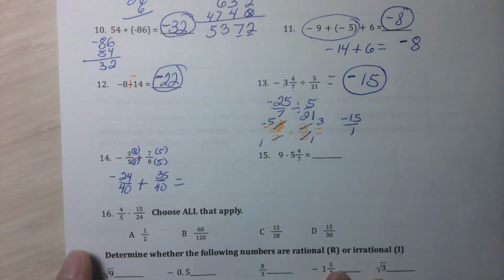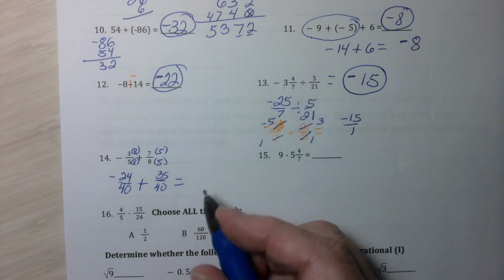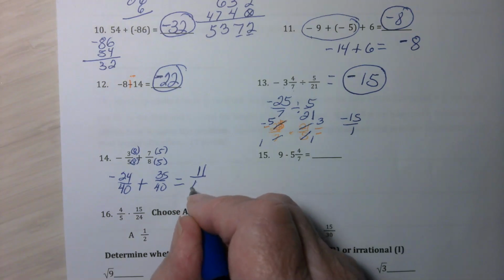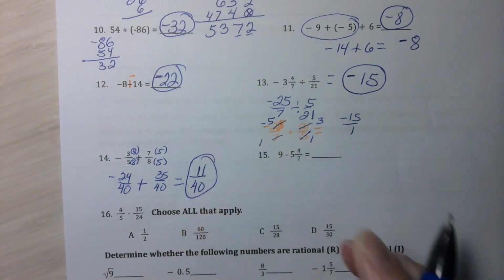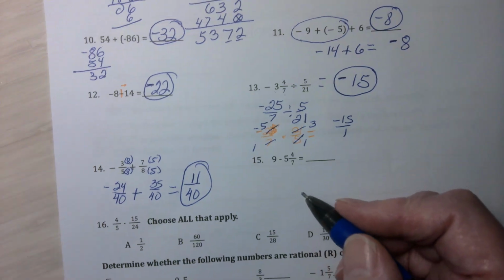Now the signs are different, so you're going to subtract. 35 minus 24 is going to be 11. And the answer is 11/40. Any questions?